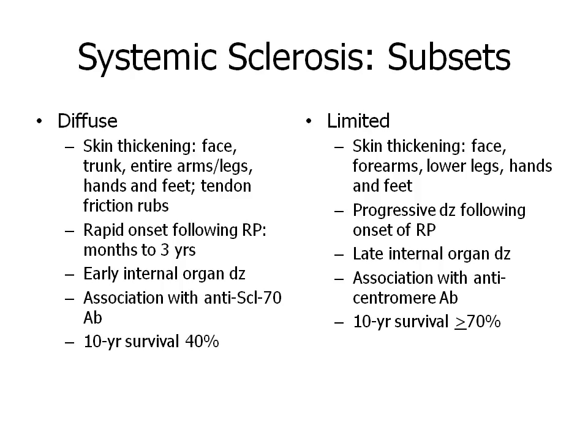This compares to the limited group where, again, the skin tightening is less widespread. These patients usually will have Raynaud's phenomenon for years before they develop any skin tightening or any internal organ involvement. There's a group of patients with limited systemic sclerosis who have an anti-centromere antibody and are at higher risk for developing pulmonary hypertension.